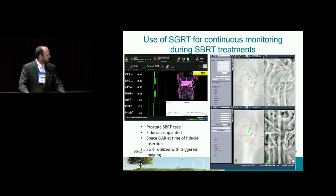So this is a prostate SBRT case. You can see here this patient had implanted fiducials. We actually did SpaceOAR at the time of fiducial insertion. And then we utilized SGRT along with triggered imaging during the treatment process.